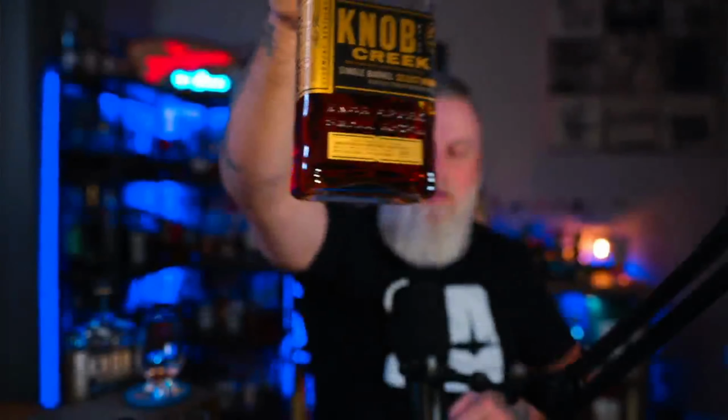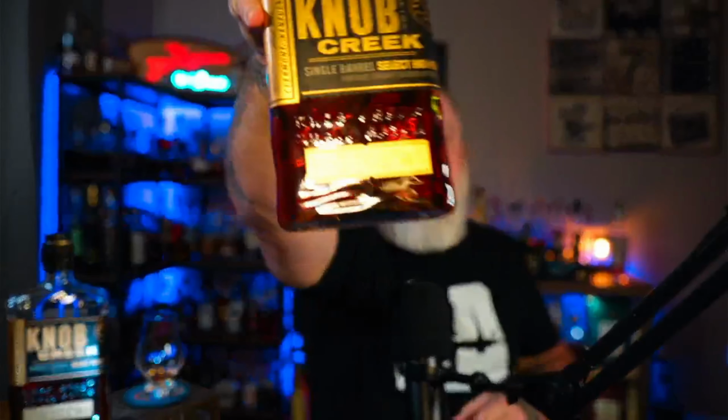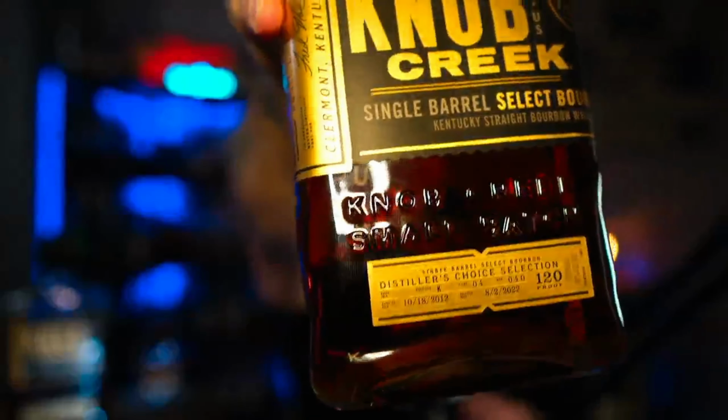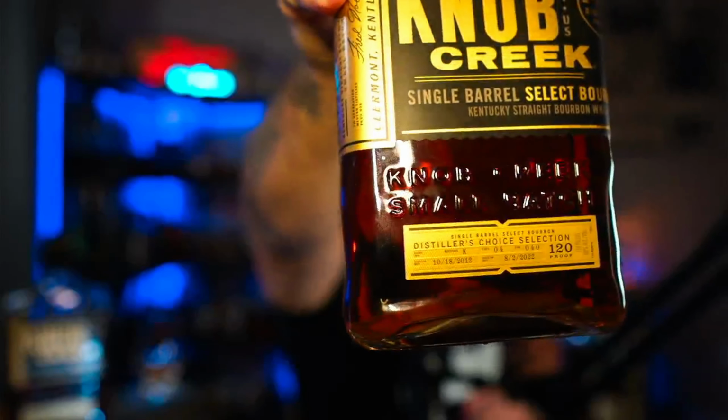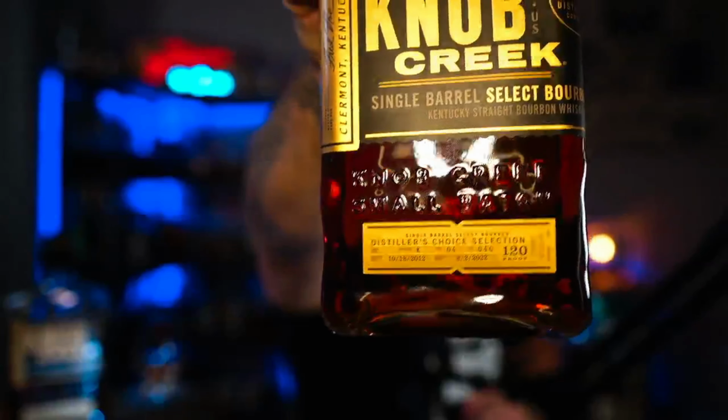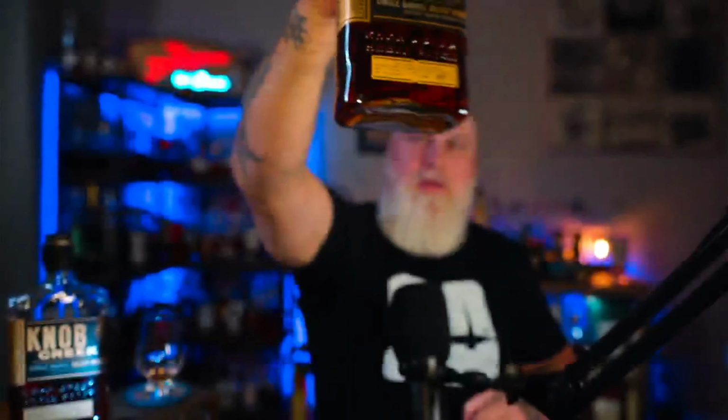Store owner, Pat. Awesome, awesome person. They do really, really good picks. And here is the distiller select. Seen one, you've seen them all. I mean, obviously the warehouse, floor, rick, all that will be a little bit different. But again, just your regular old Knob Creek distiller select.